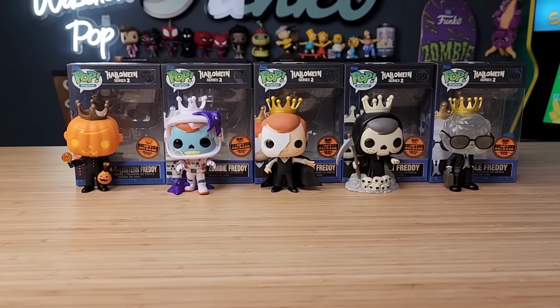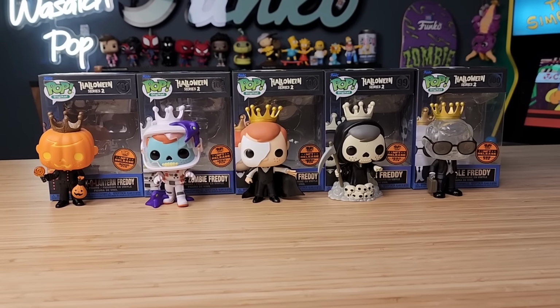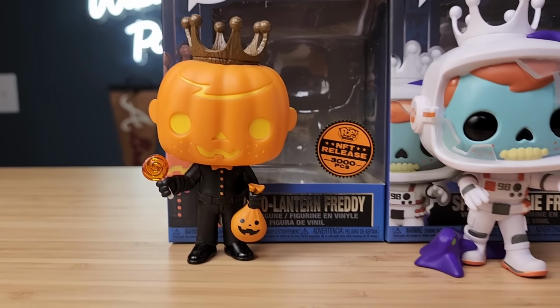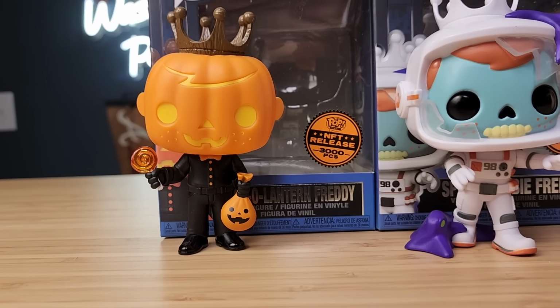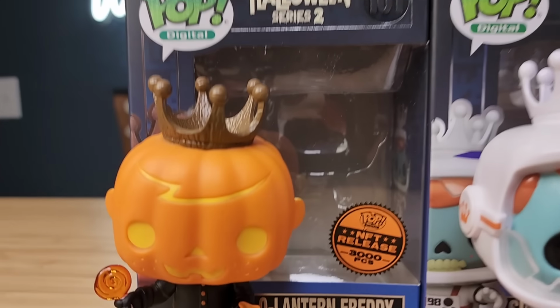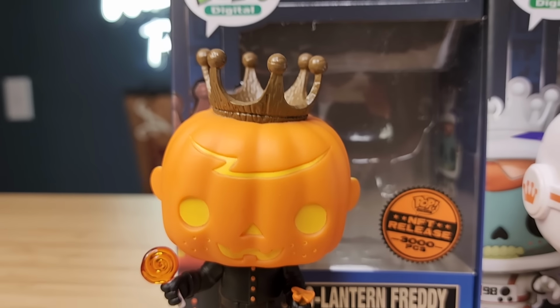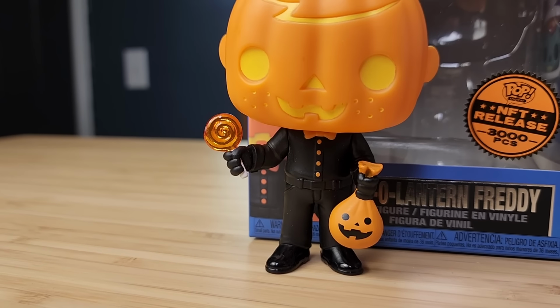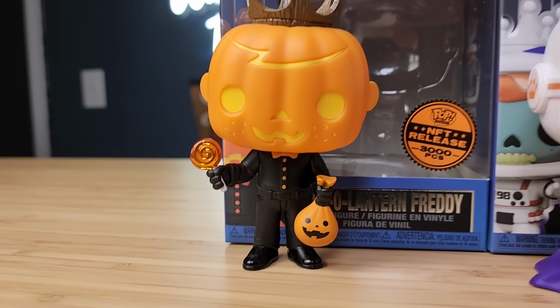You guys, these have got to be some of the most top tier Freddy Funkos that are out there. And come on, you got the royalty right here. You got the Freddy Funko Jack-O-Lantern, limited to 3,000 pieces. One thing that I really like about this, guys, is his crown looks like it's carved out of wood, which is pretty cool. And they also have this little lollipop that's a little translucent. You gotta love the attention to detail.